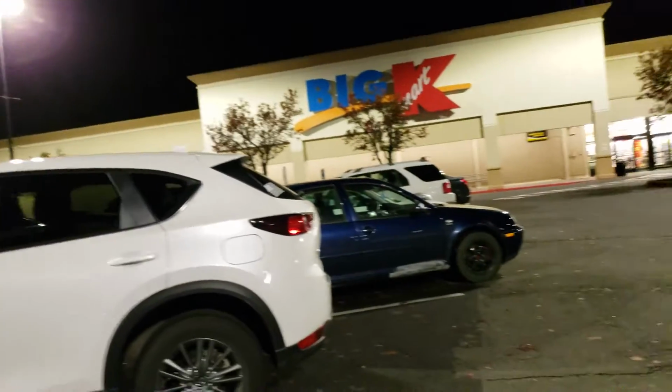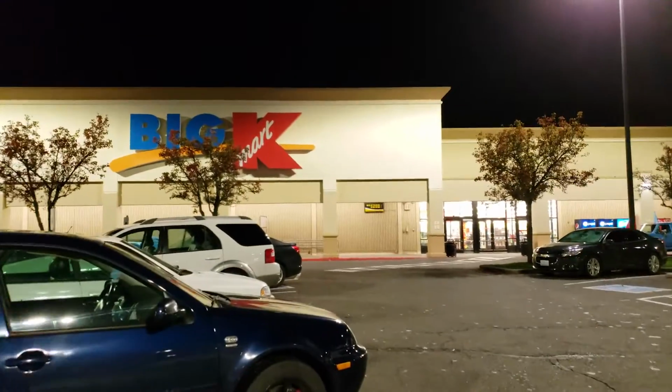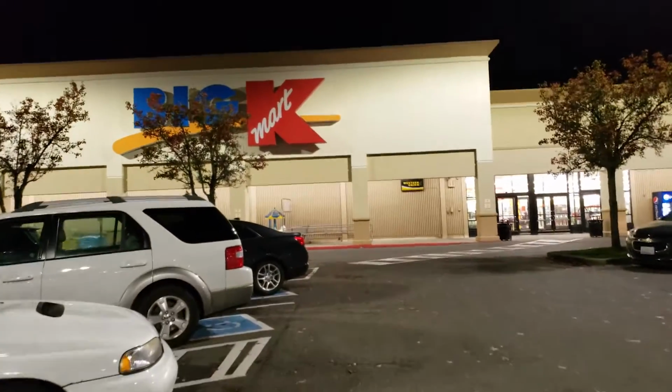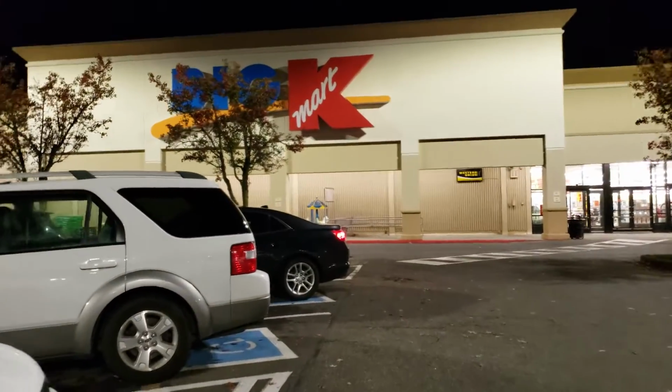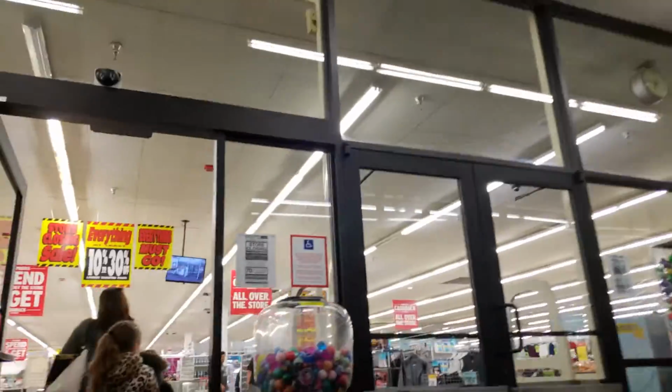They just announced this store was closing on October 15th when Sears Holdings filed for Chapter 11 bankruptcy protections. This store had been open since July 1974, and we visited just after Halloween, and the liquidation sale had been going on for about 2 weeks.